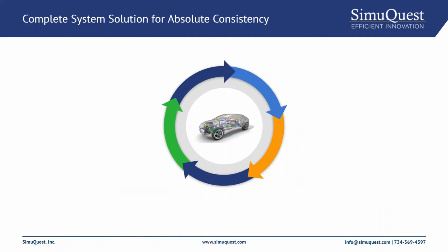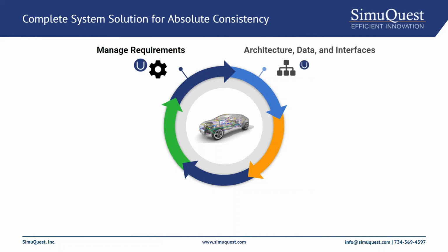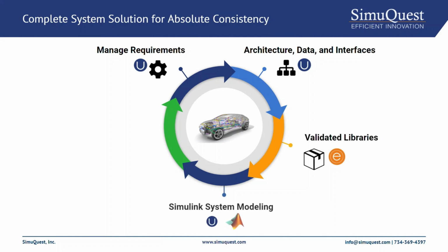Leveraging UniFi's centralized management with automated rule-based intelligence, along with integrations such as those described, enabled Mahindra's success. Together, SimuQuest and Mahindra put in place an iterative and agile process to rapidly develop while embracing change and innovation.